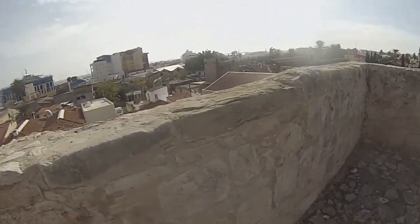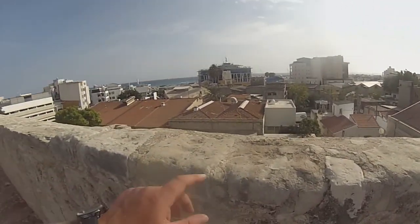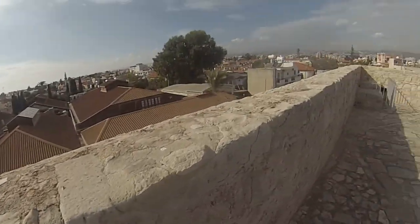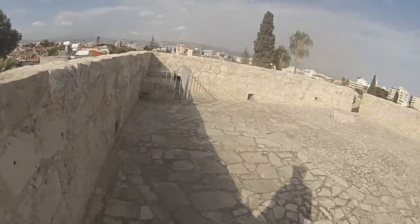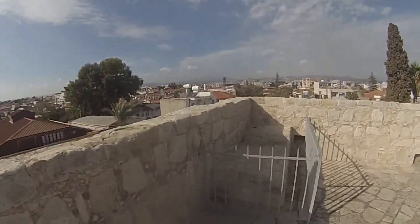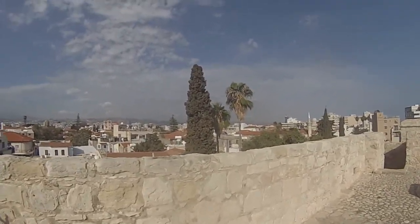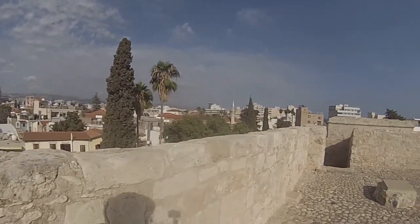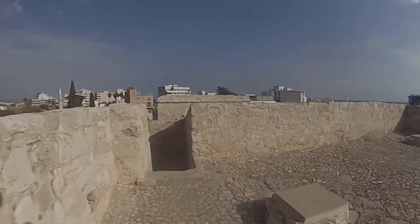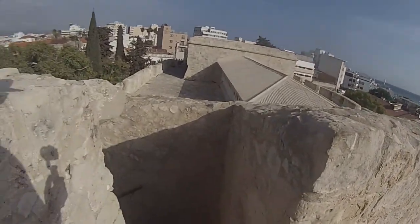Lovely view of the city from up here. Docks in the background over there. There's the boat harbour right there, where you moor your private boats and yachts. The old water tower. Another mosque over here. Maybe a church behind it. I'm not sure what that building is. Alright, let's take you around the rest of this.